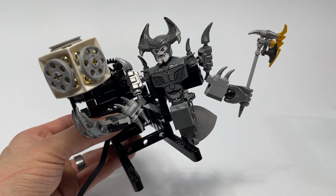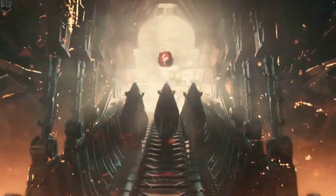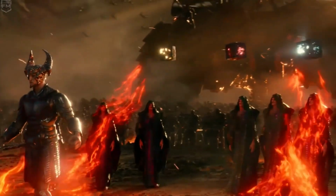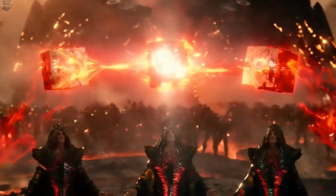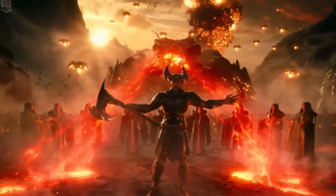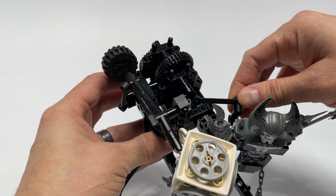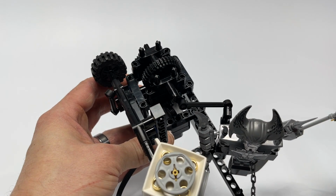I did see a scene, in the original movie at least, where the mother box was kind of floating along, so that's where I got that idea. I wanted the mother box floating in his hand, and I wanted a little bit of movement from him, so I have him moving back and forth. Basically, Steppenwolf is on a hinge here, and this lever attached to this gear just moves him back and forth.